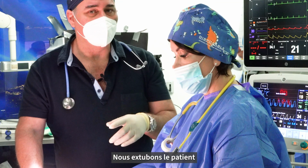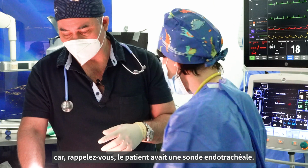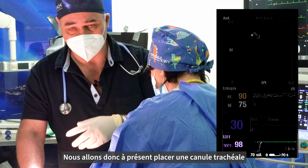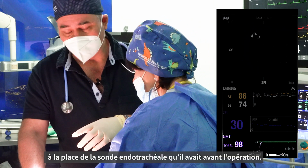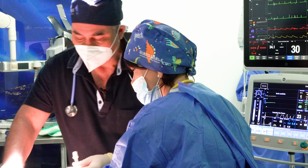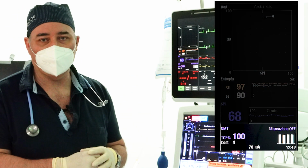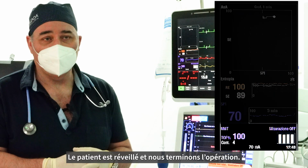We extubate the patient because, as you remember, the patient was on a T-tube. So now we are going to put a tracheal cannula instead of the T-tube he had before the operation. Small difference between response entropy and theta entropy. The patient is awake, and we finish the operation.